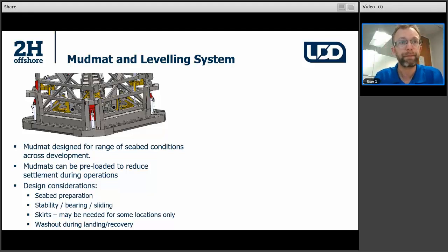Key design considerations here, of course, the geotechnical conditions. There may be seabed preparation to work around. Things need to be designed for stability of the overall frame, bearing loads, sliding loads in terms of the geotech. So you may need skirts in some locations. And if you've got, for example, fairly cohesive soils, clays and the like, you may have issues with suction during retrieval as well, in which case you may need wash systems to support with that to make sure you don't damage anything during retrieval.